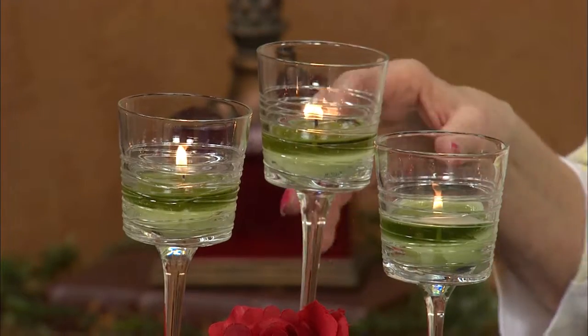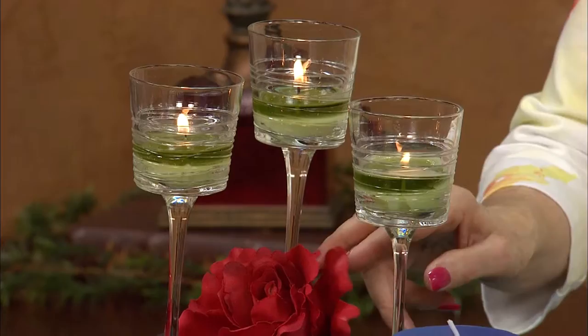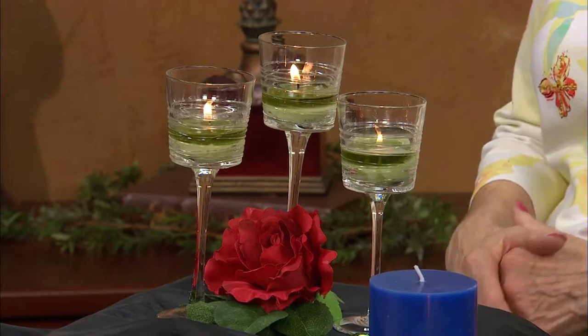Gosh, what versatility, because you can think about putting different colors of candles in here, changing out the rose, maybe putting a red, white, and blue, a little flag or whatever. So the candle holders themselves lend themselves to lots of use.